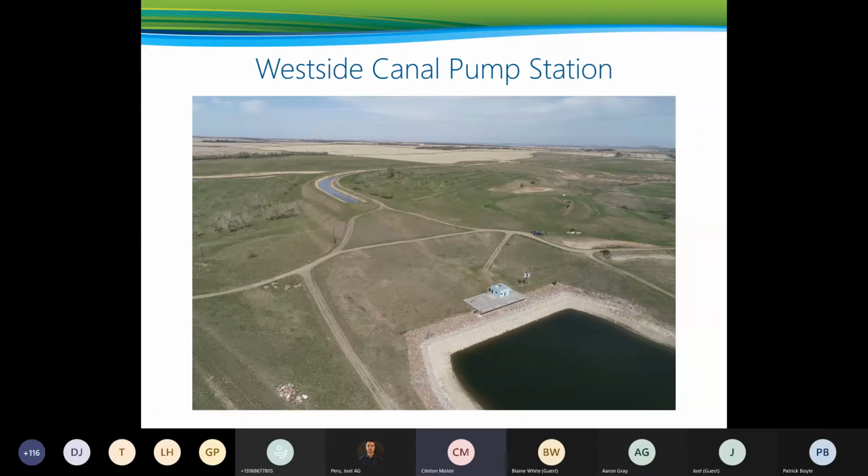So in phase 1, the plan is for this substructure to be fully utilized and put all the pumps in place to support 80,000 acres of irrigation. And when we look at phase 2, the plan is to then extend the pump station to the west, adding enough capacity for that 340,000 acres.